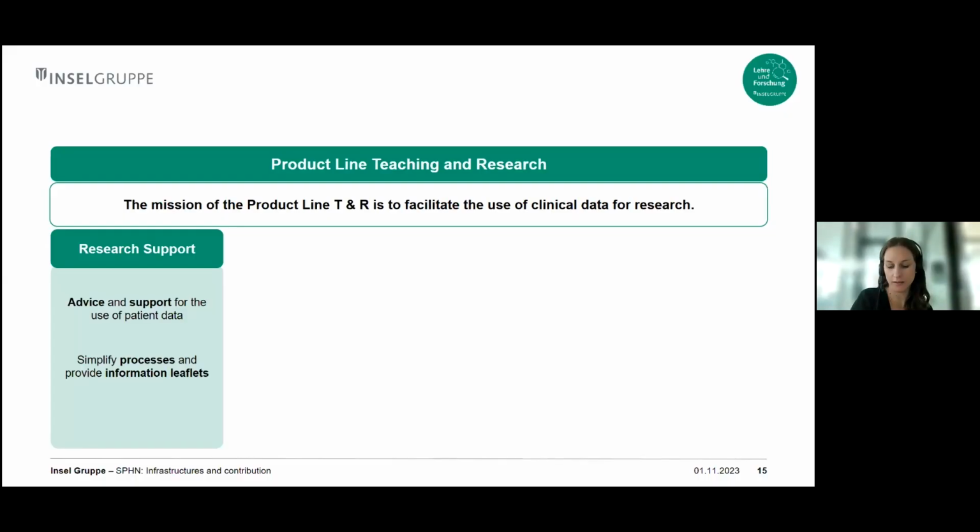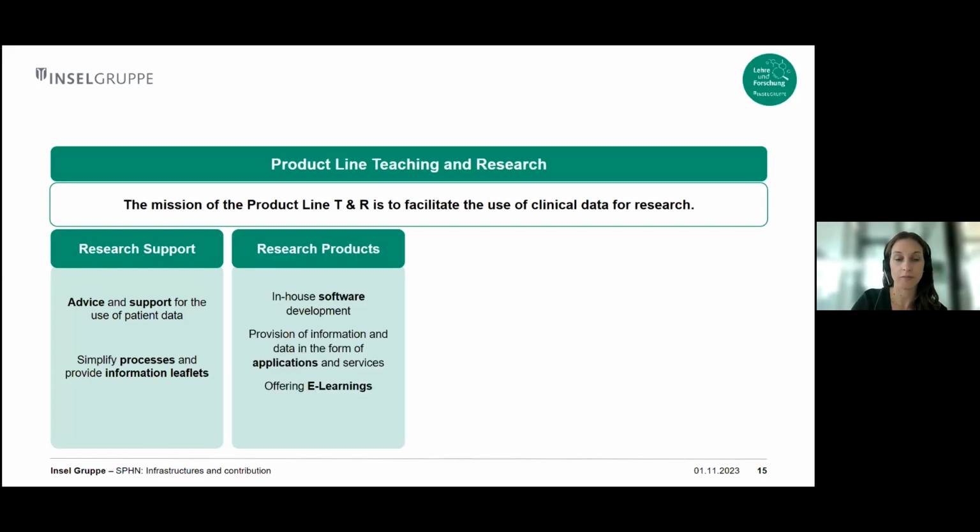The first area is research support, where, as a first point of contact, we advise and support the researchers. So we simplify processes with different service providers and try to hand out good informational leaflets to the researchers. Together with the IDSC, we develop in-house software which provides information and data in the form of applications and services.